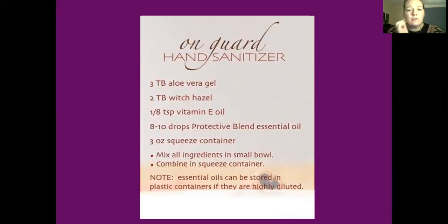You want to make sure, too, that the aloe vera gel is the same thing. Try to get a good one if you don't have an aloe plant to get it yourself. This protective blend right here is the On Guard blend that I just showed you in the doTERRA brand. There are other essential oil companies. I don't know all the names of their blends, but anything that's a protective blend is what we're going for here.